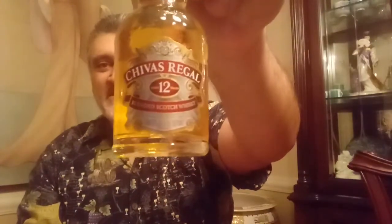Today we are doing a Scotch, Chivas Regal 12 years. It is a blend of different malt and grain whiskeys, okay? Made in different barrels, sherry barrels. They get all these different whiskeys from all over the place. They blend them together to get a profile they're looking for.